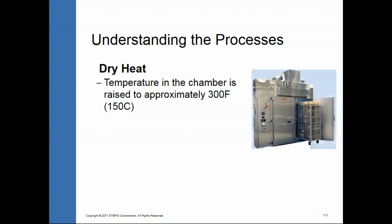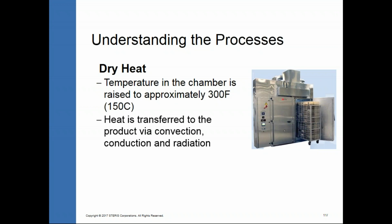Now, the big difference, in addition to the fact that it's occurring at atmospheric pressure, is the fact that to be efficient, the dry heat process has to happen at a higher temperature. The very typical temperature is 300 degrees F or 150 degrees C. So that's a significant difference here, as you will see later, because some components may not be able to withstand such high temperature.